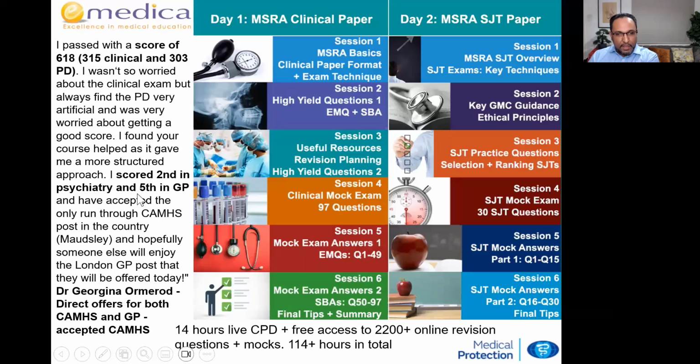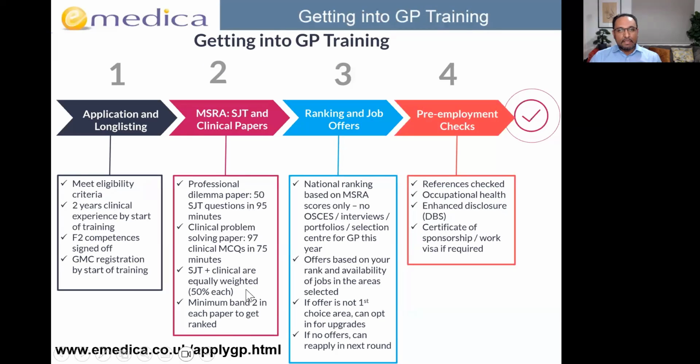Again, you can see some of the feedback. This doctor ranked 2nd in the whole country in psychiatry, 5th in the whole country in GP, got offered one of the only CAMHS, that's child and adolescent mental health jobs in Maudsley in London, and got their first choice GP offer in London as well. They took the CAMHS job. Okay. So that's MSRA. Okay.